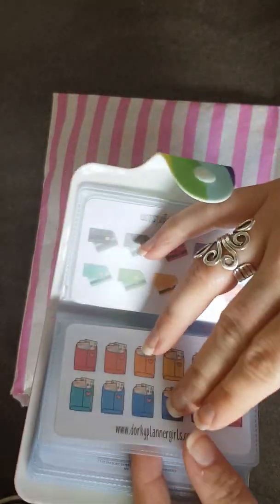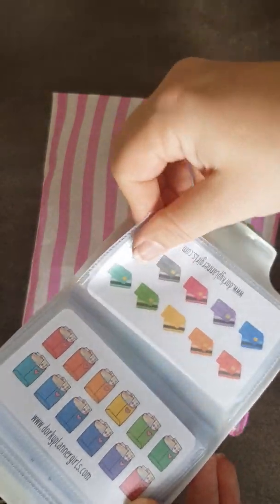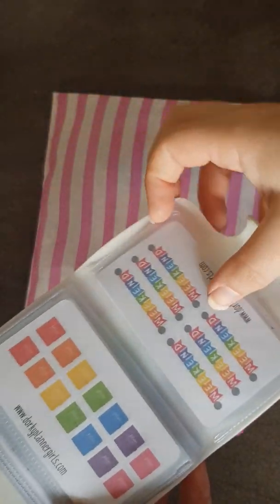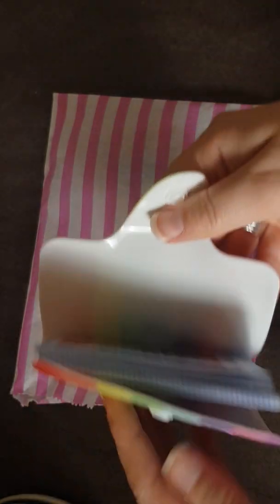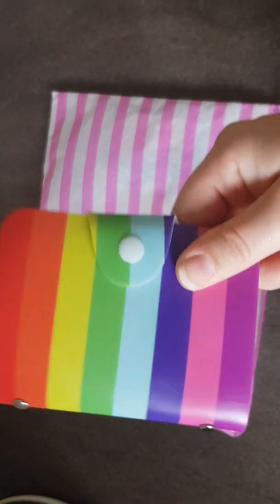These are amazing, I must say. What could be happy mail? Credit cards, little planners, weekend banners, and just some cancelled, some little headers. I think this is amazing, absolutely amazing. And I'm going to start carrying this with me because it's perfect.